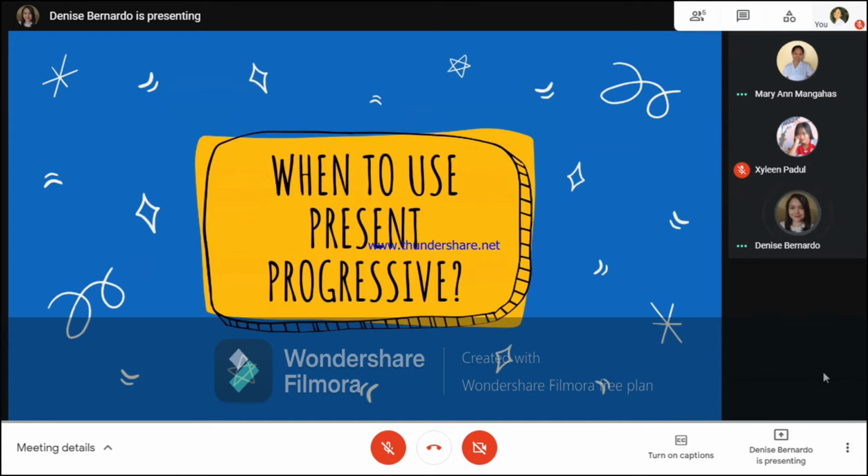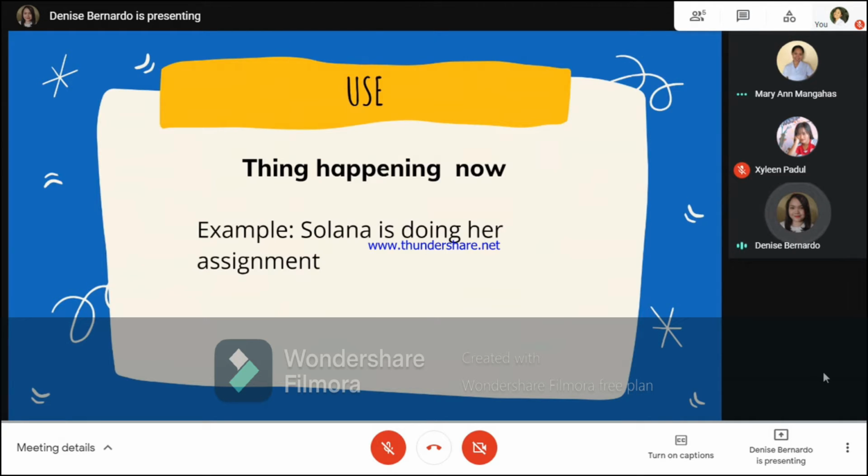Next, when to use present progressive. Now, it is important to know when to use present progressive. So now, let's find out when we should use present progressive sentences. First, we use the present progressive in its affirmative form to describe an action that is happening right now. Example, Solana is doing her assignment. So we can say here that right at this moment, Solana is doing her assignment. So it is happening.